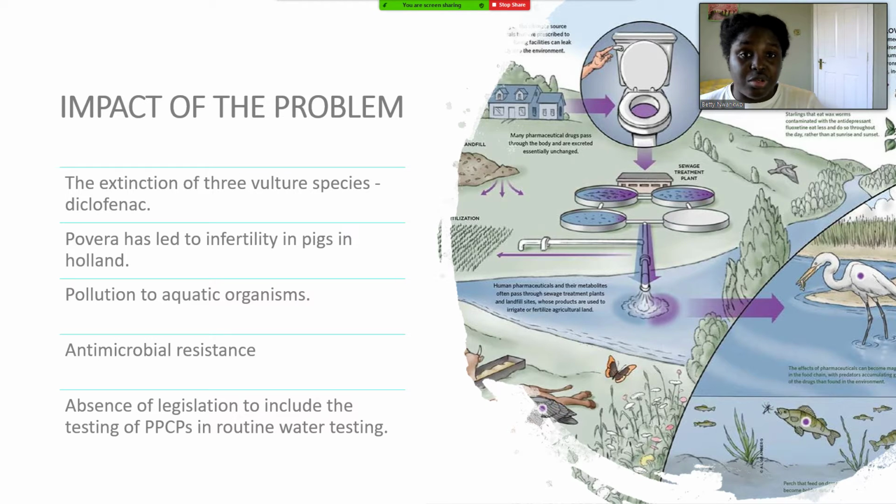There's also pollution to aquatic organisms. The issue of antimicrobial resistance is also, in part, a result of the exposure of the environment to pharmaceutical contaminants. There's also an absence of legislation that includes the routine testing of pharmaceutical contaminants in our water.